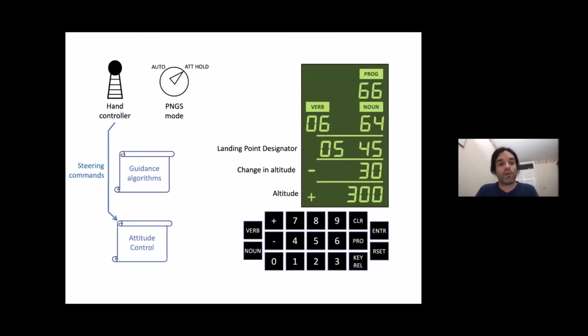But I want to make the point that even in P66, there is still code running between Armstrong's hand controller and the thrusters.